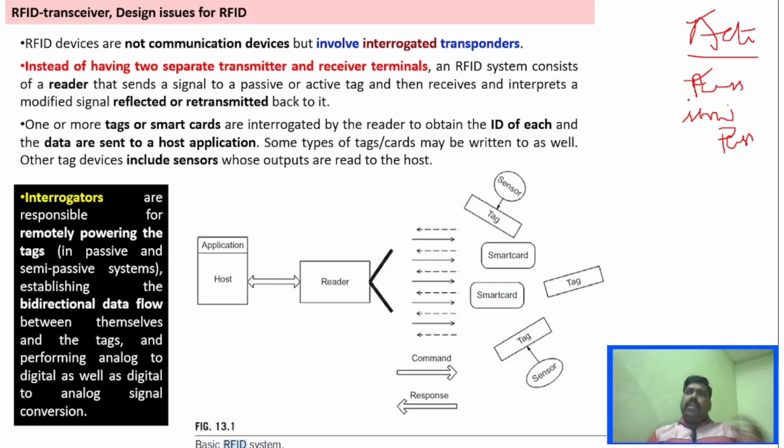And most predominantly we use passive tags because of cost. Passive tags are low cost, and depending upon these tags, the range of coverage and the frequency of operation will vary. I'll explain that. When it comes to active tag, it can cover a greater area, a greater distance when compared to passive tags. But passive tags are low cost, so for most applications, passive tags are preferred.